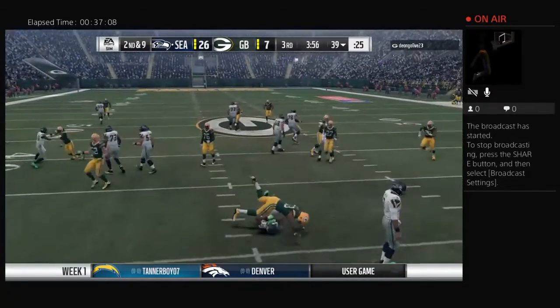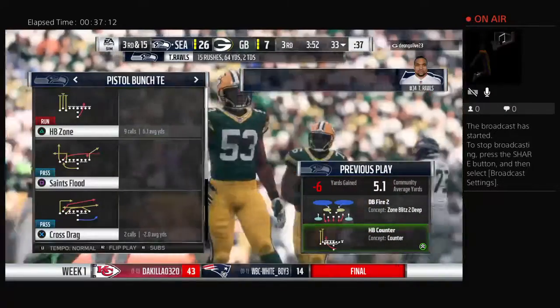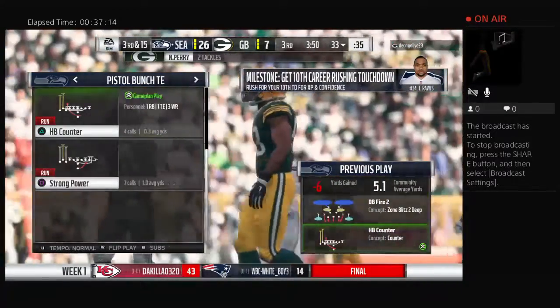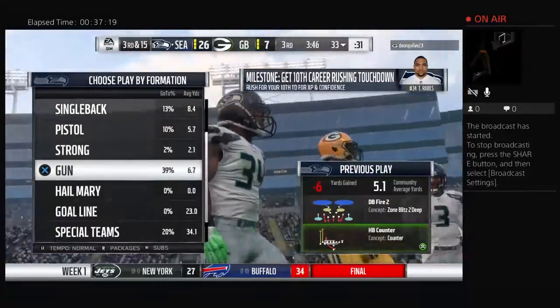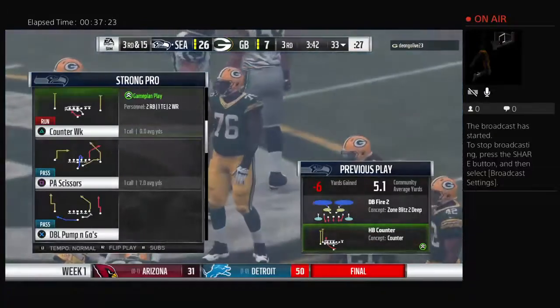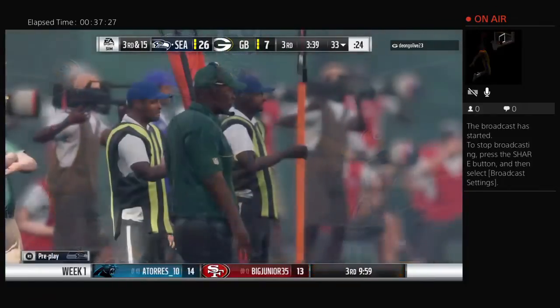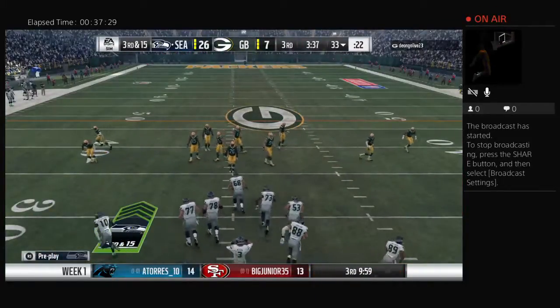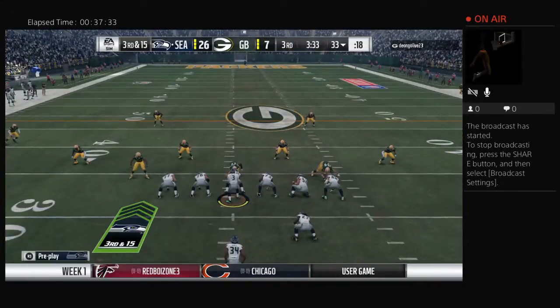They stay on the ground. Rolls again. And he went nowhere. Well, he went backwards. Back to the 33. They call that a loss of 6 yards. And it's third down now. The Seahawks on third down. They've had their troubles. Just 1 for 6. This will be 3rd and 15.